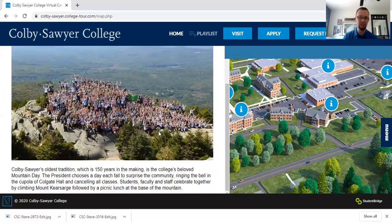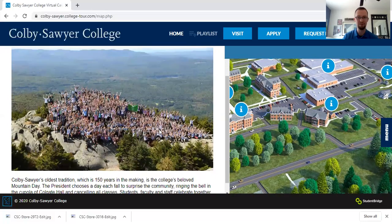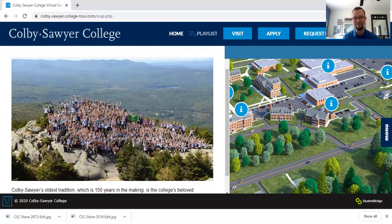And then lastly is Mount Kearsarge. This is just off campus. This is about 10, 15 minutes away. And this is where we host our Mountain Day event. So this is my favorite. This happens on a secret day in the fall. Only the president knows for sure. The president will make the call.